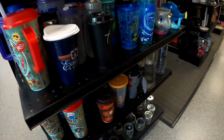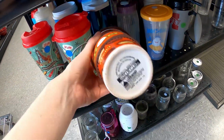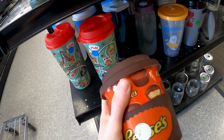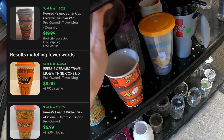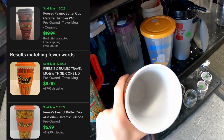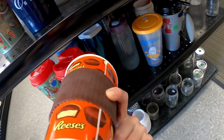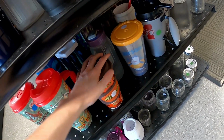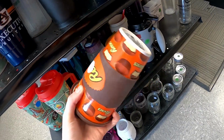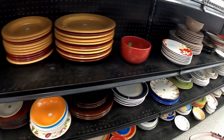I'm gonna start over here in the mugs. I spotted this Reese mug and I love the ones with the silicone lids, so I'm gonna take a look and make sure it's not damaged on the inside. It doesn't look like it is. So for $2.99, I'm gonna grab this guy and add him to my collection.